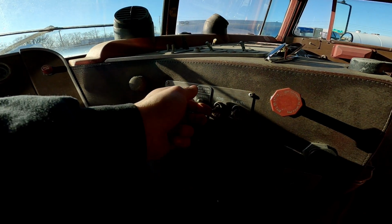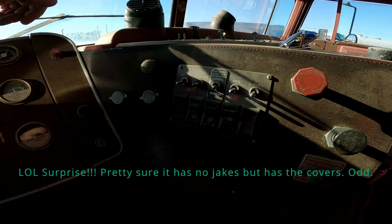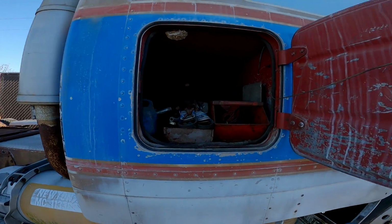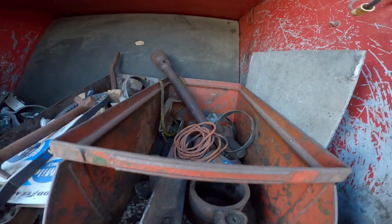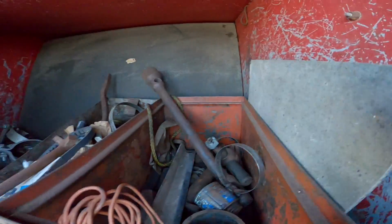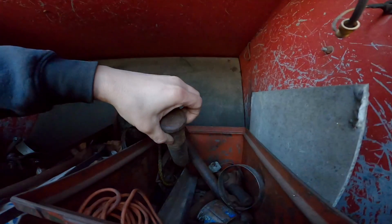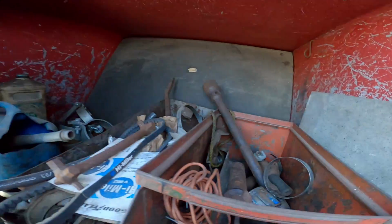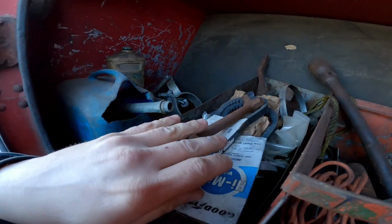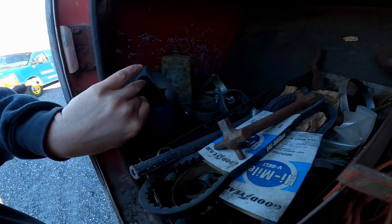Air conditioned, roof fan. I don't know where the Jake switch is. So we got into the things on this side. I don't know what all this stuff is, but it's been here untouched. Yo, there's a toe pin. Where'd you go? Looking for that. Spare tie rod, looks like. Ken tool. Some kind of funnel.